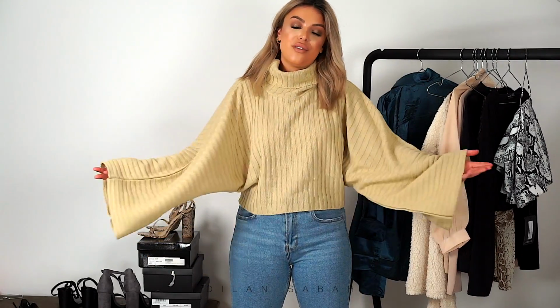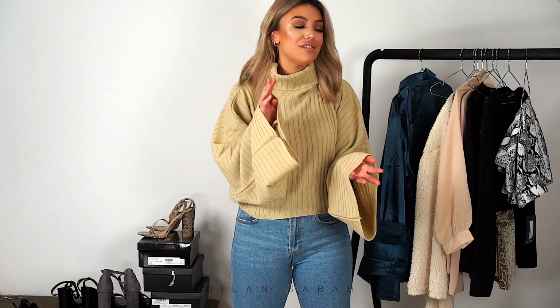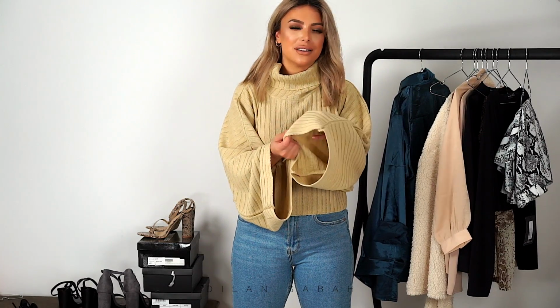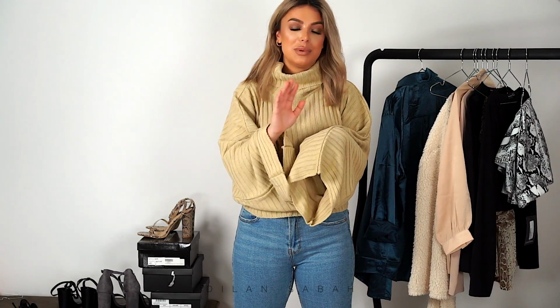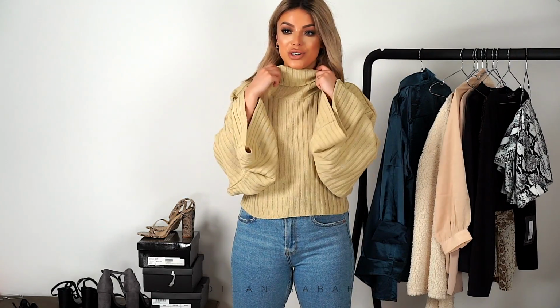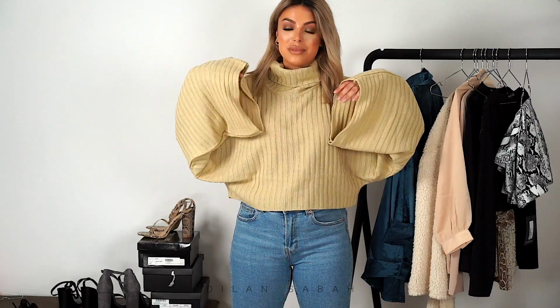Next we have this sweater. I am living for these types of sweaters. I feel like I have a bunch of them, and every time my husband sees a sweater like this, he's like, don't you already have that one? Yes, but like nude lipsticks, you can't have enough nude sweaters. I love a turtleneck. I love the sleeves.